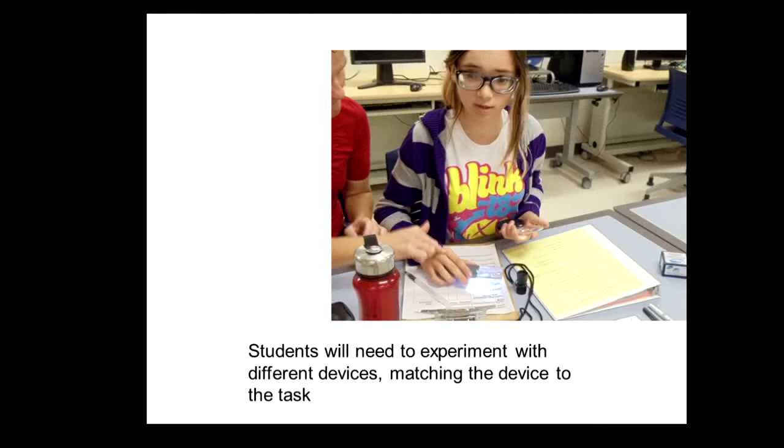Students will need to experiment with different devices, matching the device to the tasks that they have to do. I have here a sample of devices, and all of these have pros and cons related to the task that you're using them for. I wouldn't expect a student to use an electronic magnifier to read continuous text because the print is too large for efficient reading.